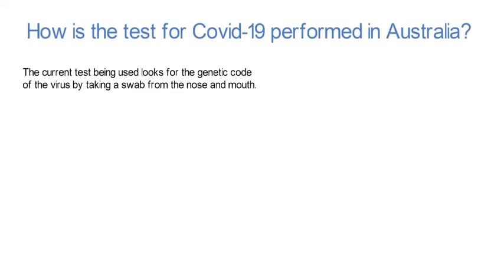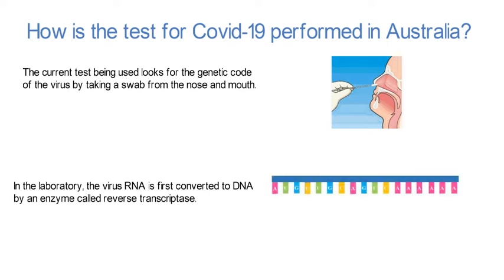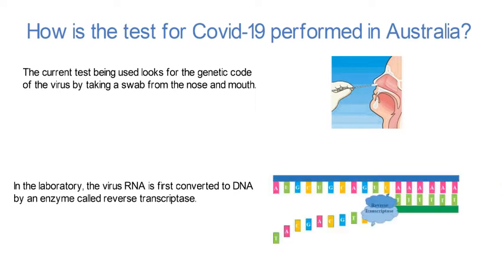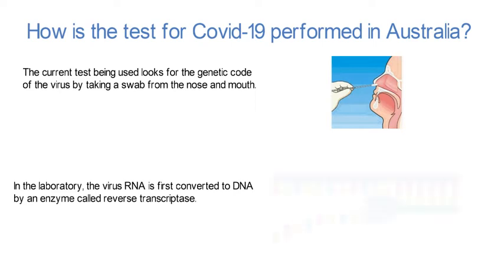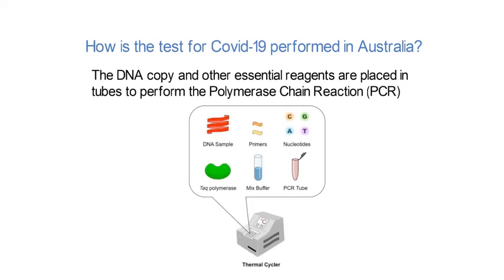The current test being used looks for the genetic code of the virus by taking a swab from the nose and mouth. In the laboratory, the virus RNA is first converted to DNA by an enzyme called reverse transcriptase. The DNA copy and other essential reagents are placed in tubes to perform the polymerase chain reaction, or PCR.